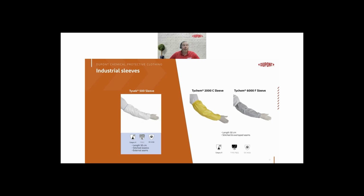It has external seams, and maybe you can see it. It has 2 different colors of the seams. So the upper seam is blue, and the lower next to your hand is white. And this is not only to show you how to put on the sleeve, the blue goes up versus the white at the bottom, but there's also the possibility to enlarge the upper part of the sleeve by cutting through the little blue connector to make it wider for those people that have very large upper arms.